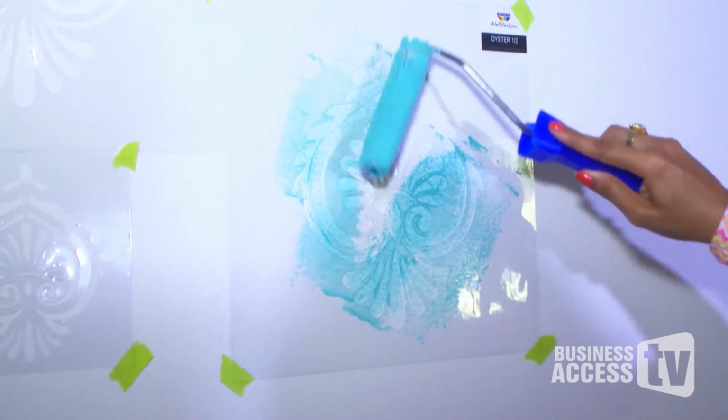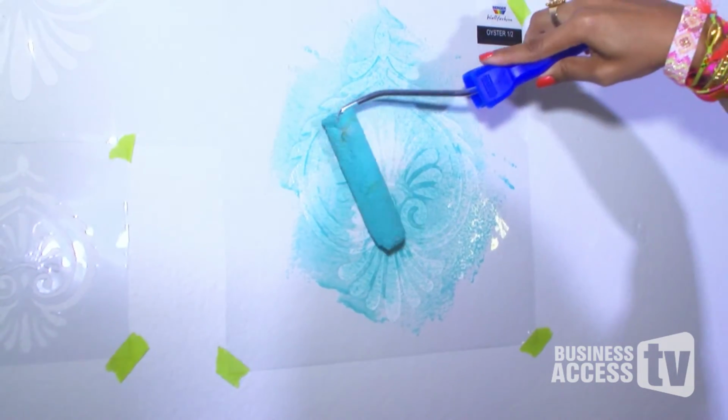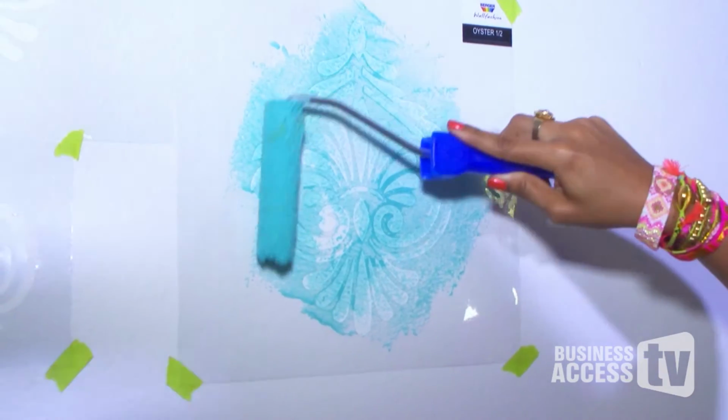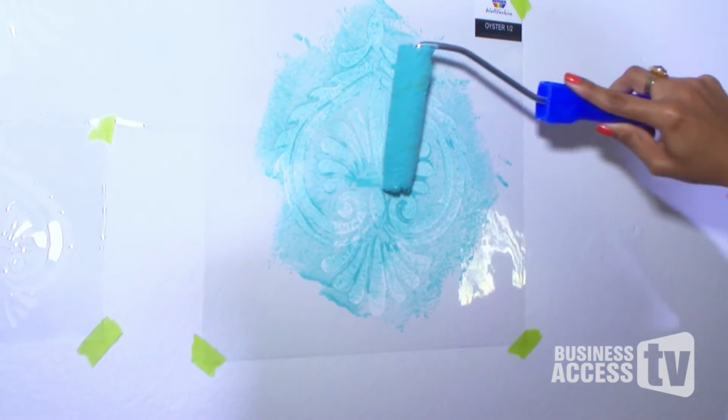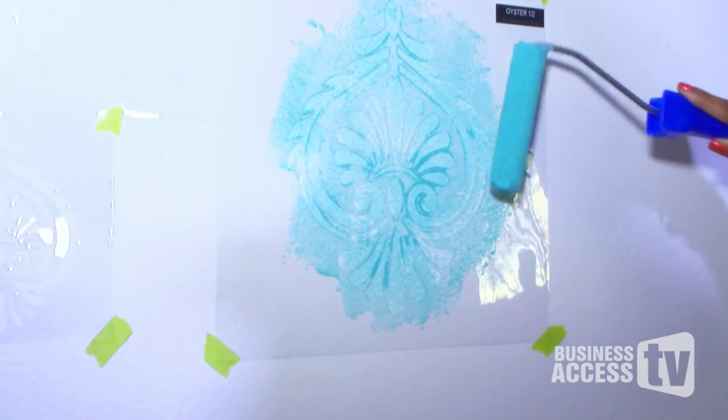So why can't I use a paintbrush? This is just how it's recommended, less spillage, less wastage, and it doesn't go under the stencil as much. So this will be your first coat, and you wait a bit, then you put on your second coat, then when that dries, you take your time and peel it off.